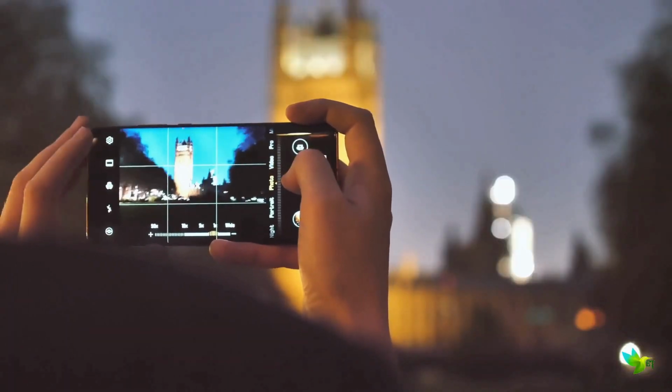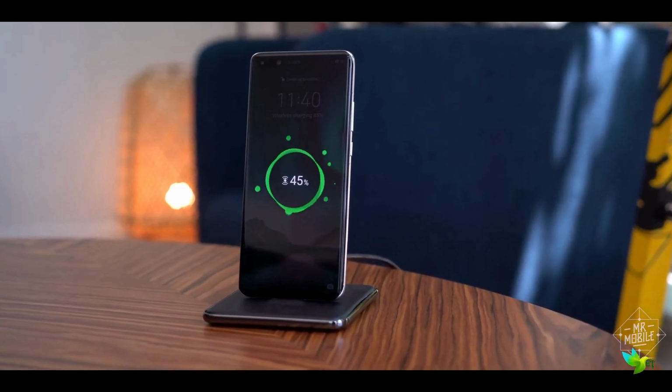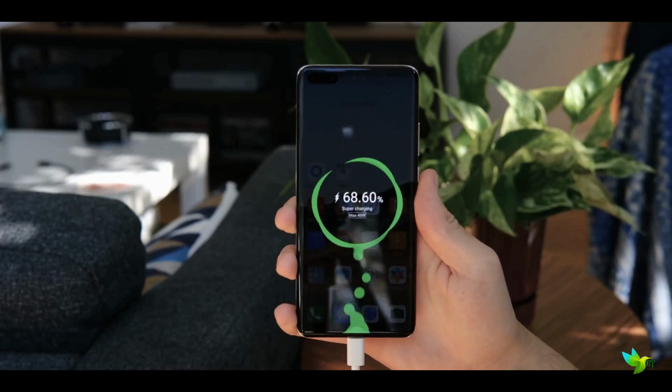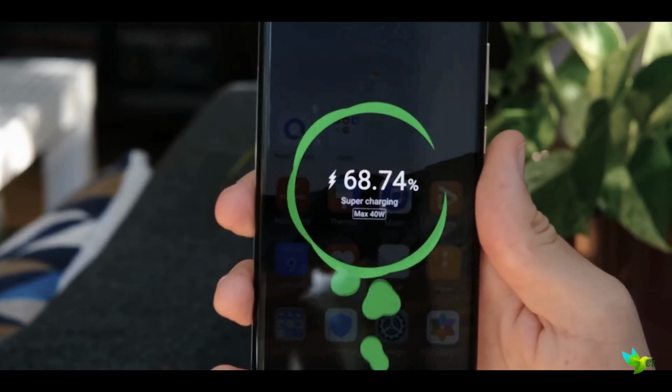The Huawei P40 Pro Plus has a 4200 mAh battery inside and its performance is fantastic. It can easily last a full day through intensive use. It also supports 40 watt fast charging and there's also 40 watt wireless charging too.